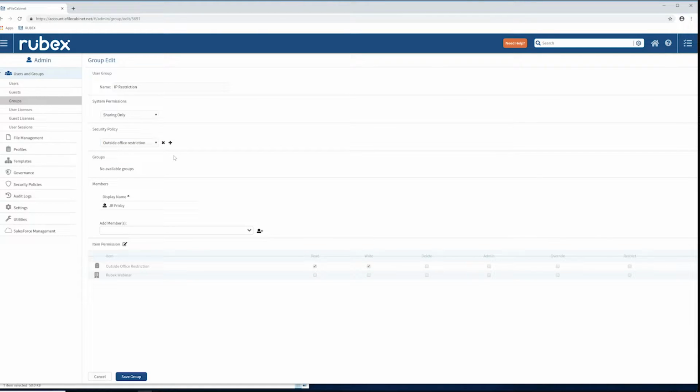This is a perfect example of J.R. Frisbee, who's a member of this group, not being able to access the system unless he is internal to our environment and during the office hours of our business. Now, these are very simple to use because we're able to apply any of these policies to any of our users and groups.